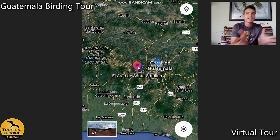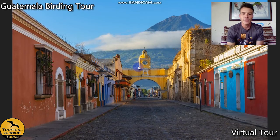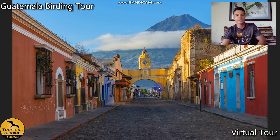Antigua, Guatemala is called Antigua because it was the first city Guatemala had 500 years ago, when the Spanish came and conquered the country. They built Guatemala City in a nearby valley. This is how Antigua, Guatemala looks. It's a colonial city. All these buildings, even the streets, were originally built by the Spanish conquerors back in the day, in the conquering time.